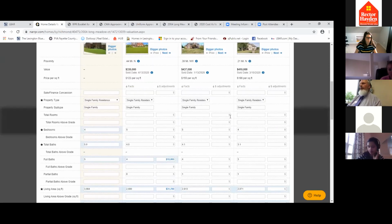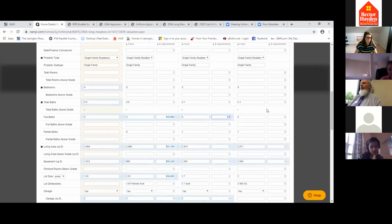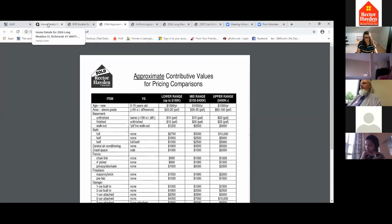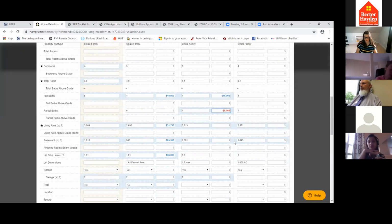Again, it has one less full bath, so we're going to add 10 grand in, but it has one more half bath, so we're going to take away 5 grand. Sorry, I hit my button up here again. See the 5 and 10 here? That's where those figures are coming from. We're going to do our square footage again.